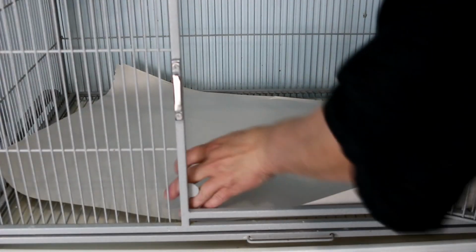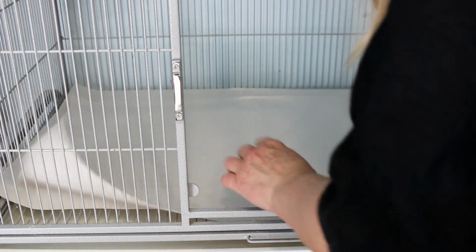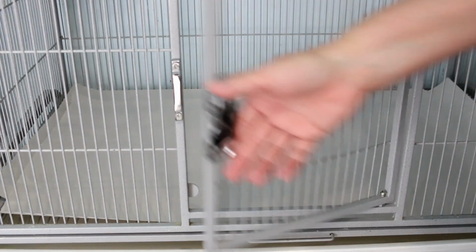It's very important to keep your bird's cage clean to avoid any buildup of poop. Bird poop shouldn't smell, but it may start to smell if the poop builds up on the bottom of the cage or on perches.